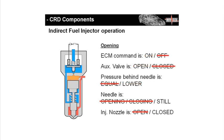Injector opening. Now the ECM has commanded the injector to open. Auxiliary valve is now open, allowing fuel to escape into the return line. Because the valve is open, pressure behind the needle is lower than it was before. At this moment, the injector needle remains still, as the pressure differential in the injector is not great enough yet. That leaves the injector nozzle closed at this point.